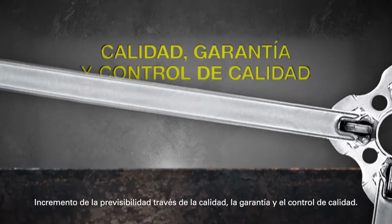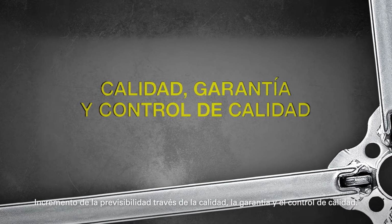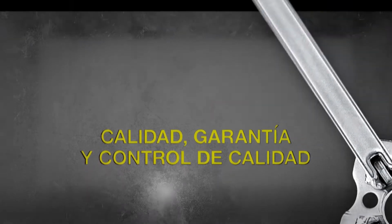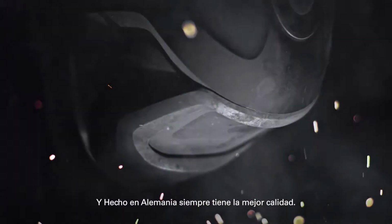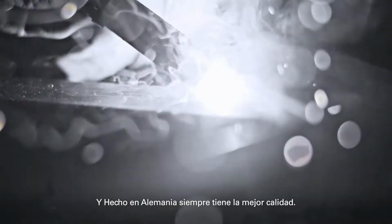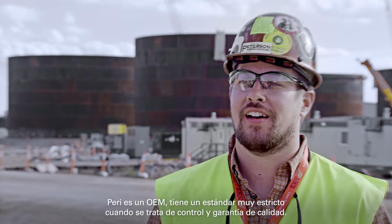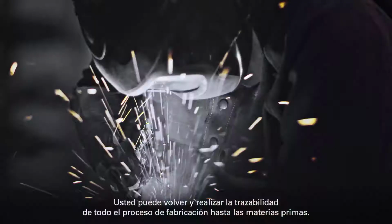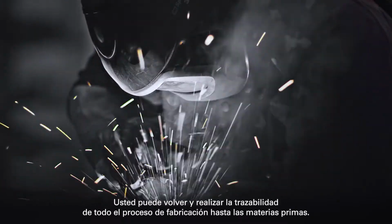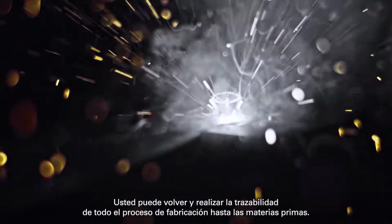Increasing predictability through quality assurance and quality control. The quality of PERI is German made. Anything that's made in Germany is usually of the highest quality. PERI, as the OEM, has a very strict standard when it comes to quality control and quality assurance. We can trace everything that we manufacture back to the raw materials.